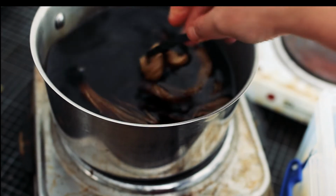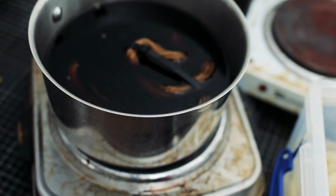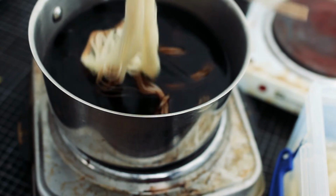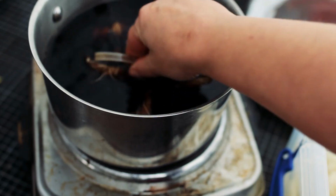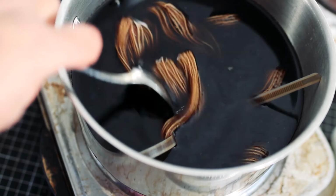These hanks here are destined to be socks. And that idea of wearing something that is just part of the natural scenery and world that surrounds me, that's what I really love.